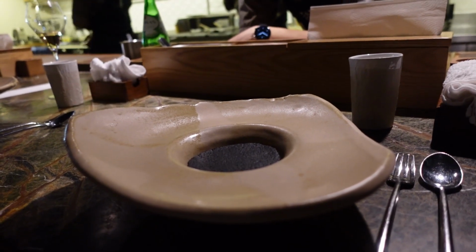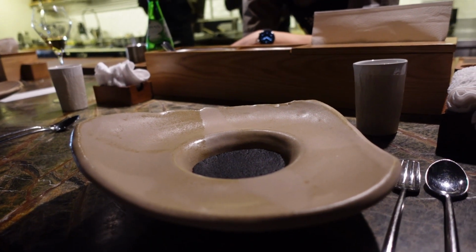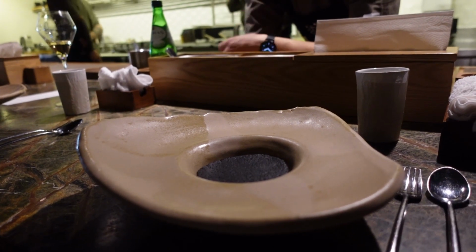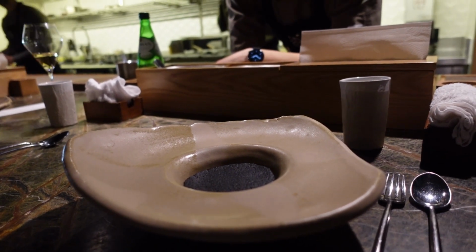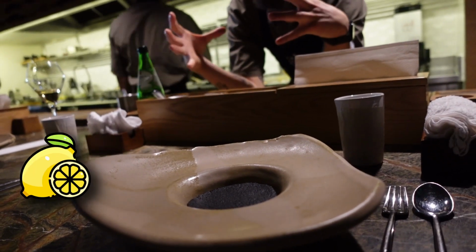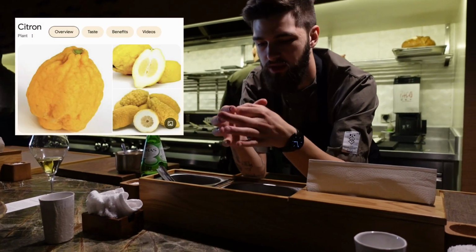Then we serve a sauce on top called nage, a French sauce made with vermouth, very aromatic, a lot of butter to make it super creamy. On top some cedro, citrus from Thailand, comes also from the farm we were talking about. It looks like a lemon, but it's this big. The skin is this thick, and the juice part is like this.